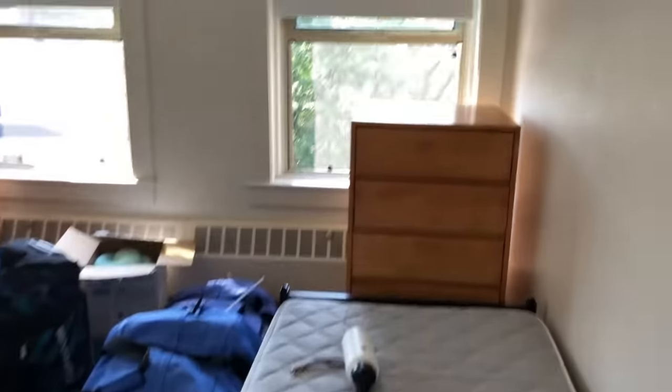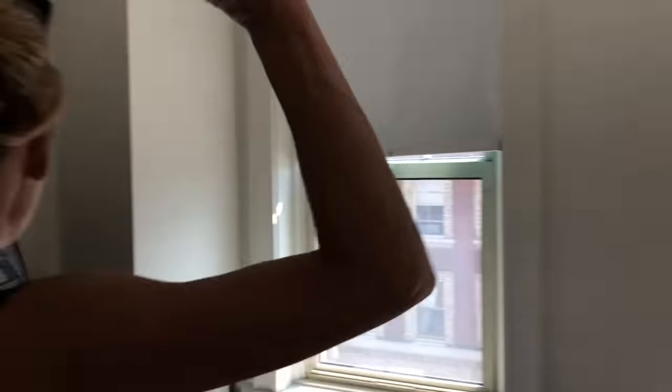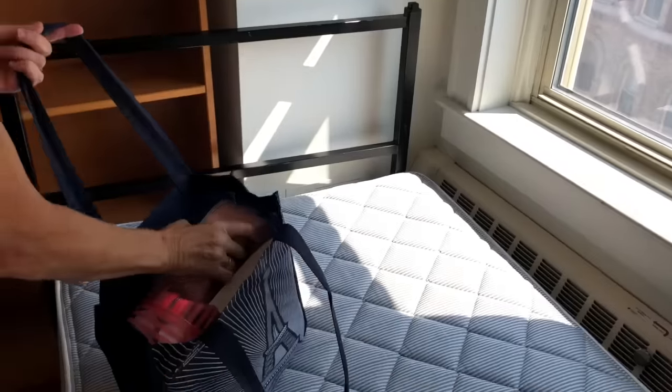Yeah, should be fun. So here is my room. This is my roommate. My big bags. Still moving furniture around, but yeah, we're good, we're good. This is my bed. Lots of natural lighting. Just good for a California person.